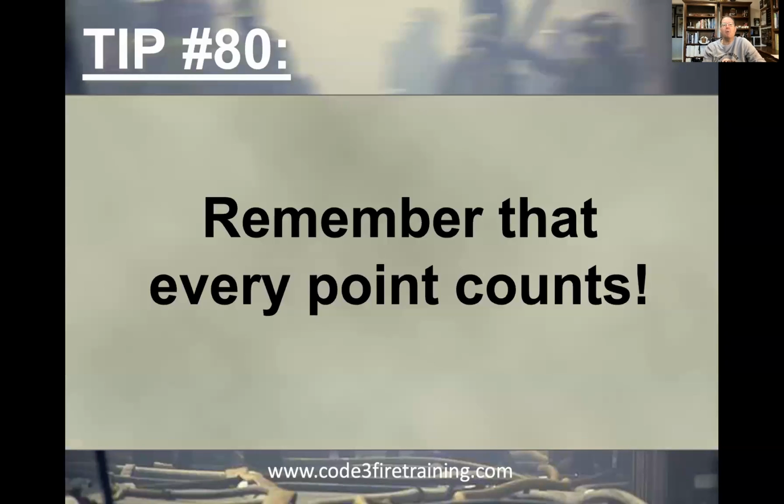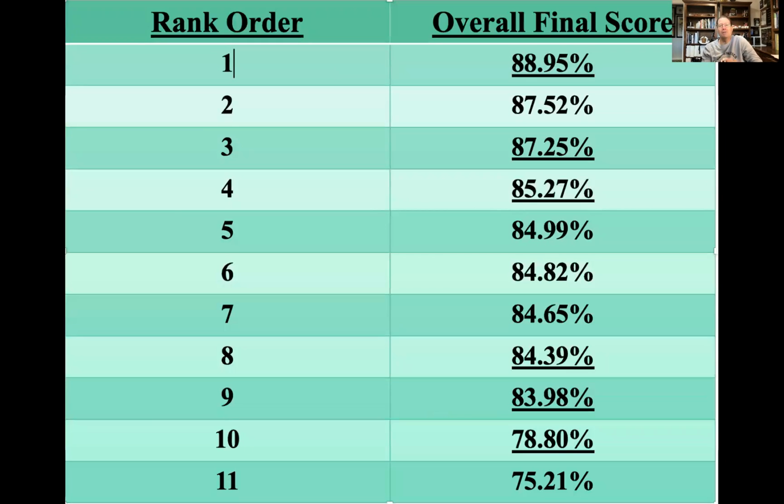So let's get into tip number 80 here. Remember that every point counts. You don't understand what that means until you sometimes find yourself on an eligibility list and realize that scores can be extremely close. I mean, so close that you're like, oh shit. Now, take a look at this. This was a process I was involved with about 5 years ago, give or take, but it's not that different.